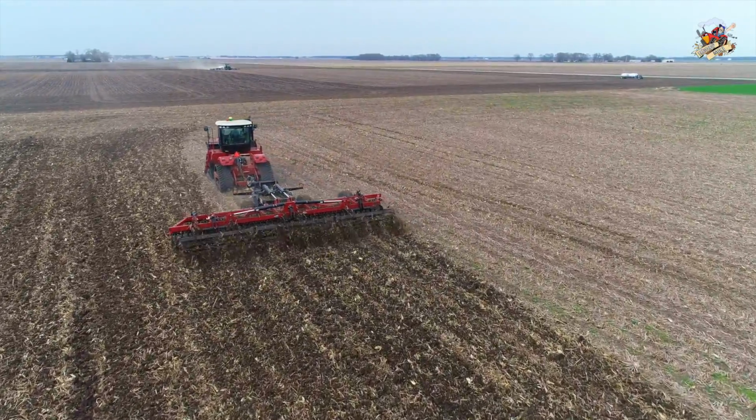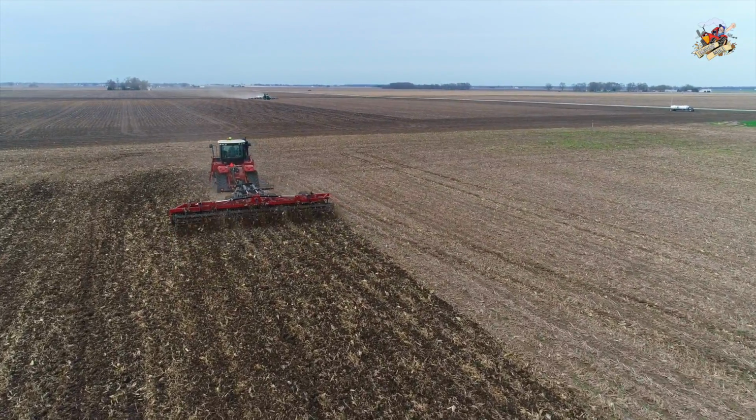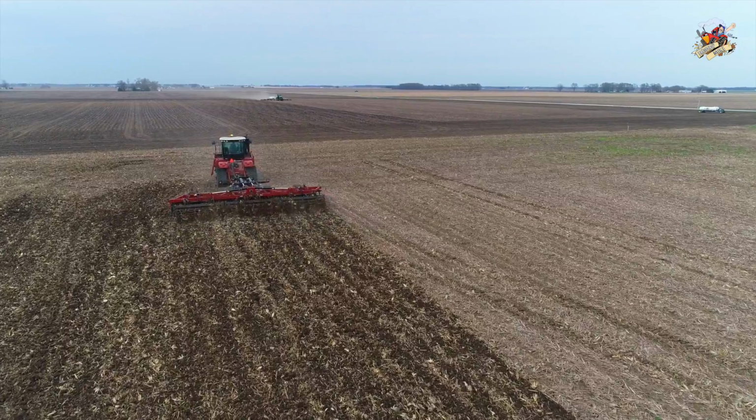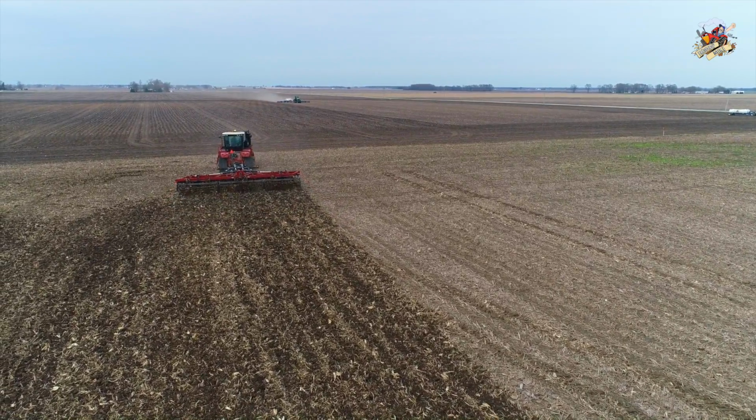And later on in the video, we're going to move over to another field east of here, just a few miles east. It's a lighter soil, sandier soil. And they already put anhydrous on that field. They're going to work it up, so just watch that, the last part of the video.